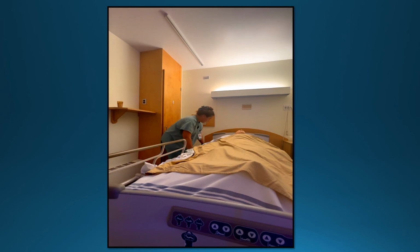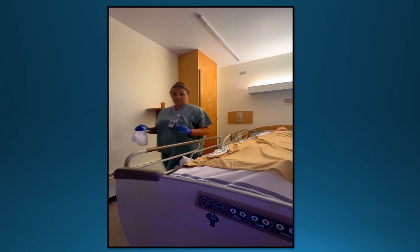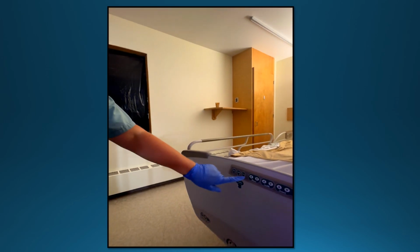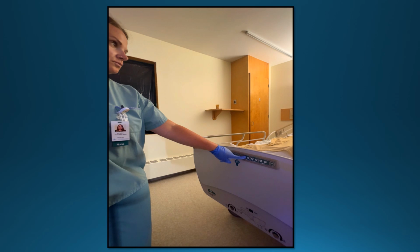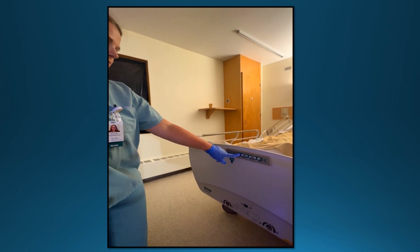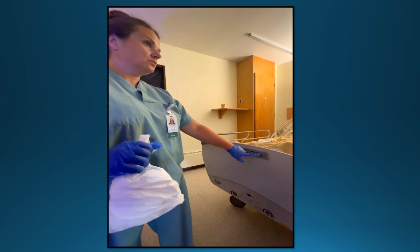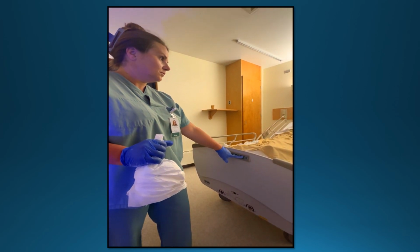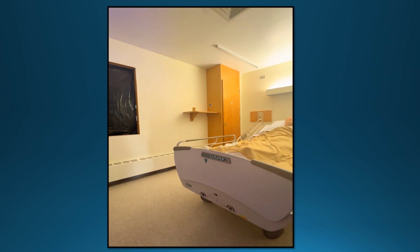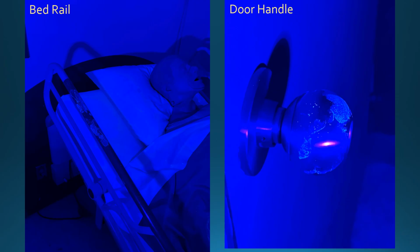In this video, we see two healthcare workers changing a patient's brief. The healthcare worker on the right completes the task and cleans her hands appropriately. The nurse on the left carries on with her tasks, failing to clean her hands, transferring the germs on her gloves into the patient environment. It's crucial we clean our hands following blood or body fluid exposure risk.